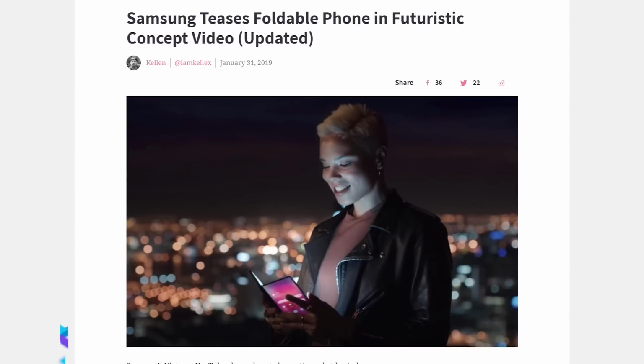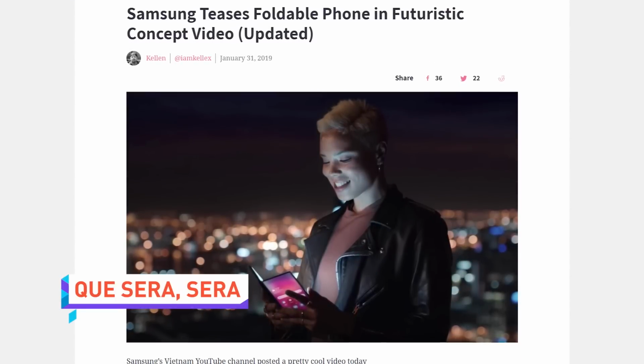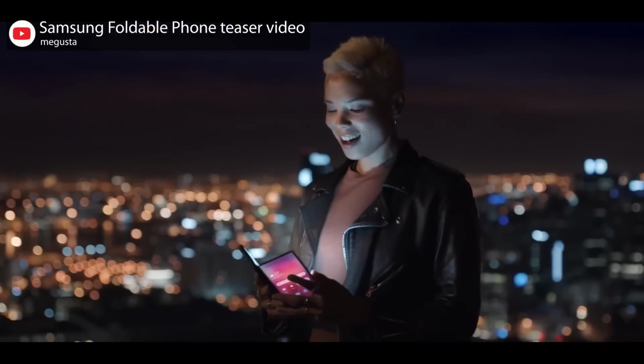Samsung is set to unveil a bunch of devices at its Unpacked event on February 20th, including the Galaxy S10 lineup and its folding phone. But we may have already gotten a peek at that last one thanks to a leaked promo.